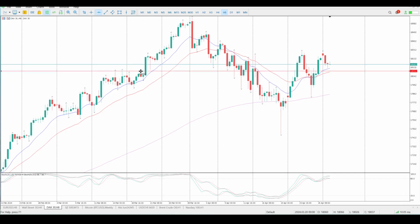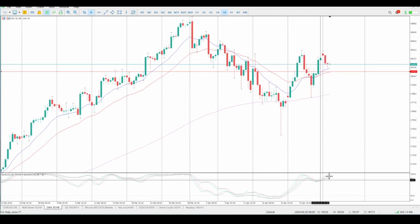We do have a strong area. You see 3 attempts here plus this tail, which we haven't tested yet, and that is 18089. So that's a strong area for a pullback. Look at my oscillators here. That's pretty much a double top formation.